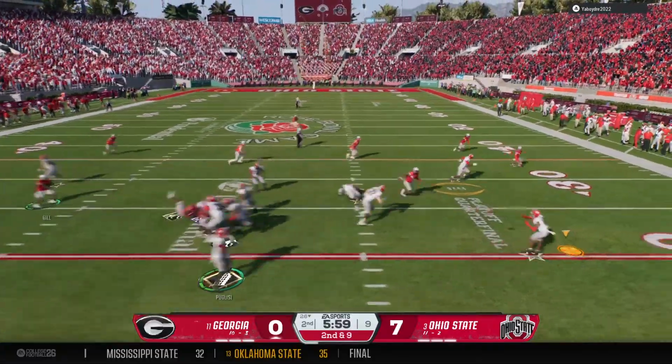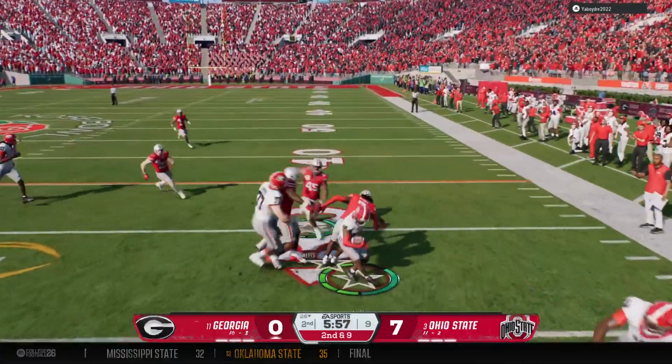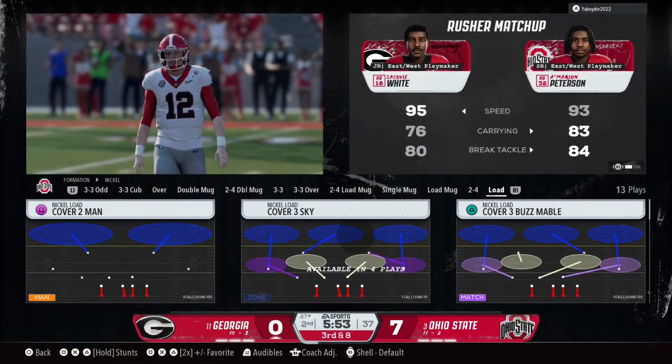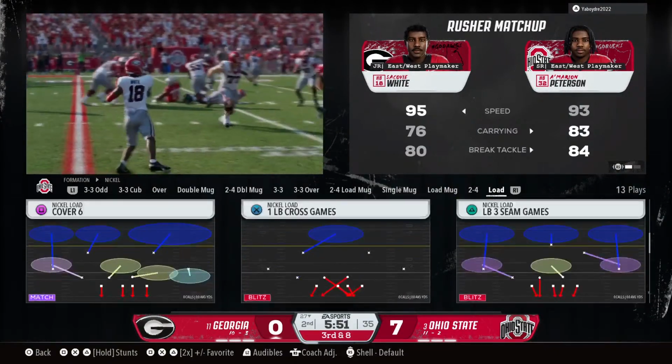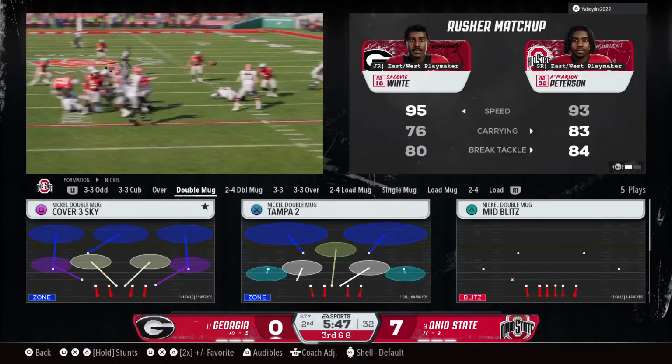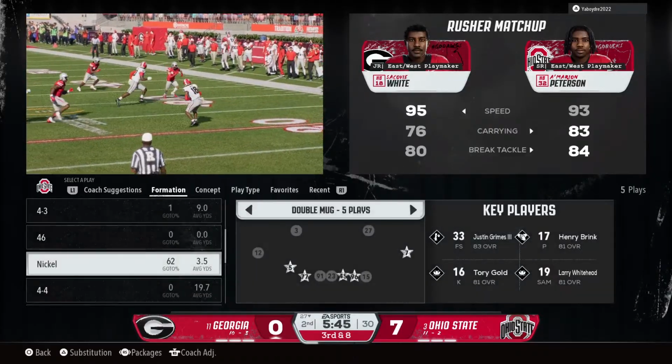There's the snap. Looking to throw the ball. Grab behind the line. It's White. Defense reacts quickly. A very short gain on the play. Hey, it's a game, but you get the sense that this offense wanted a little bit more from that play.